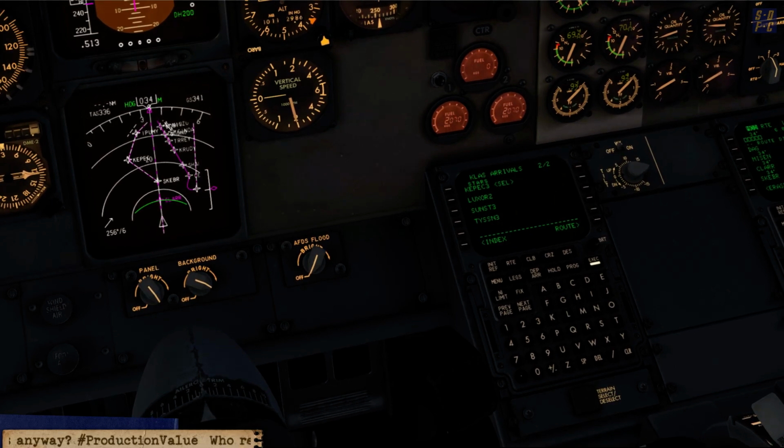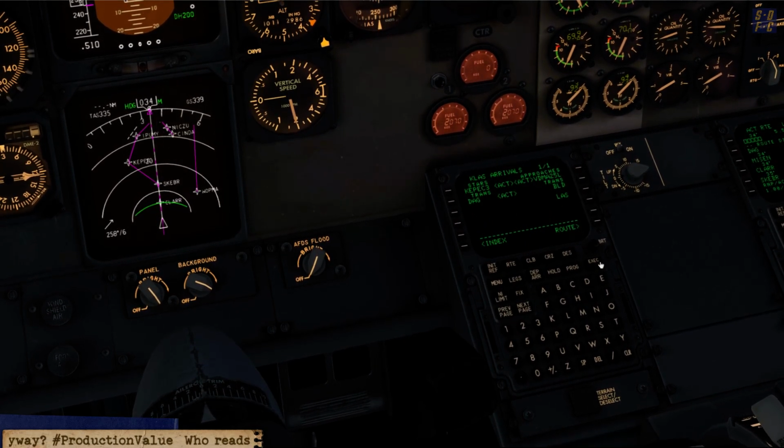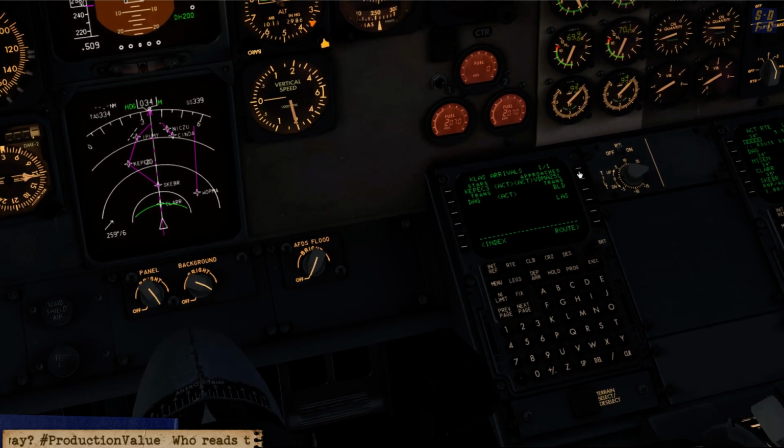Affirmative 2-9-9-2, the RNAV runway 26 approach is in use at Camarillo. Just let me know which one you'd like. That's not what I want.